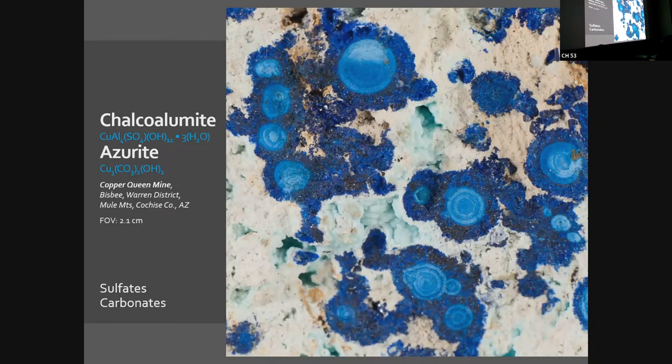Now the chalcoalumite is the white, blebby looking stuff in the middle, or almost white. The projector is making it a dimmer blue than it is, but I love the patterns here. This is what I'm talking about when I'm saying making art from minerals. I mean, the art's already there, but I'm trying to capture it in a way that makes it obvious that that's art. These are azurite. Little crystals, but they're surrounding these spherules, which are kind of zoned and layered. That's a fairly large one too. That's 2.1 centimeters across there.